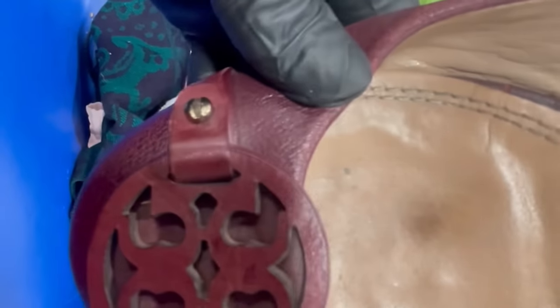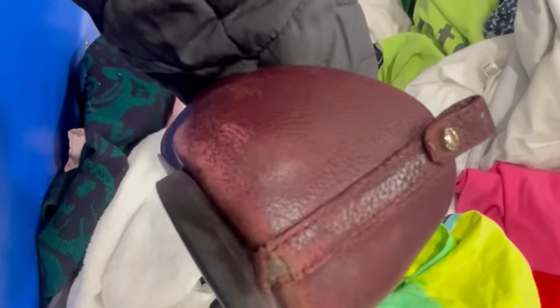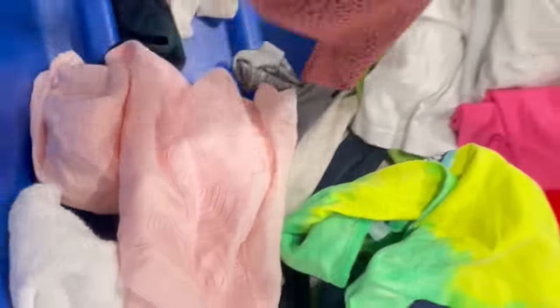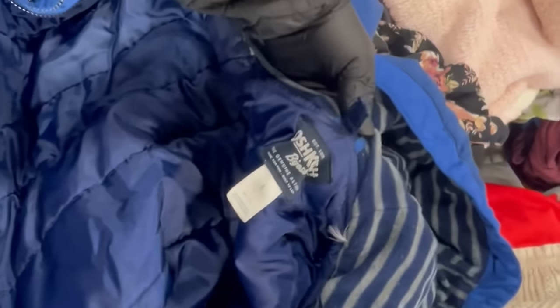So I did find a pair of Tory Burch. Yeah, they are in really bad shape. Bottom's really bad. Back, that's bad. So that's a definite no. I got excited for a minute there. I was like, ooh, finally something good. I don't like being crowded. Gosh, gosh, gosh.